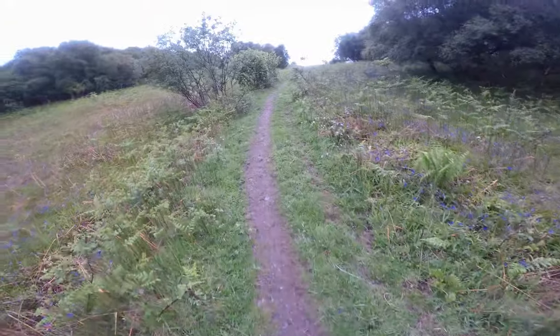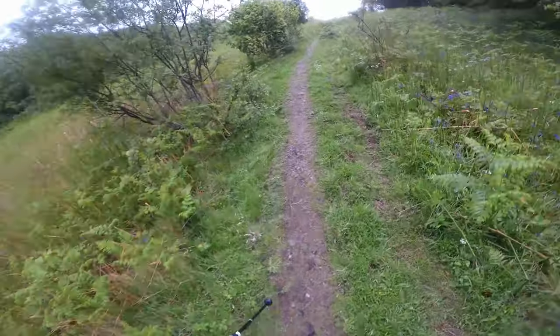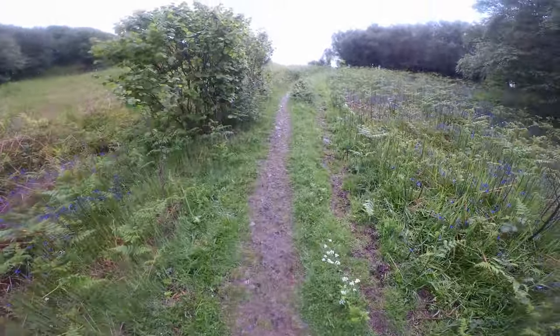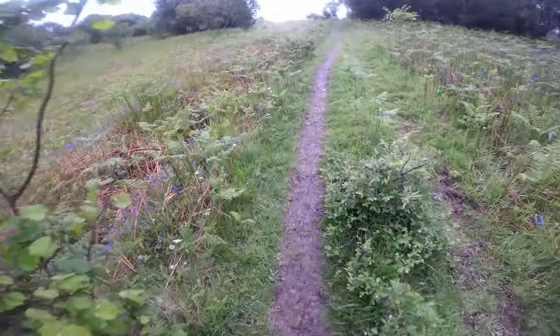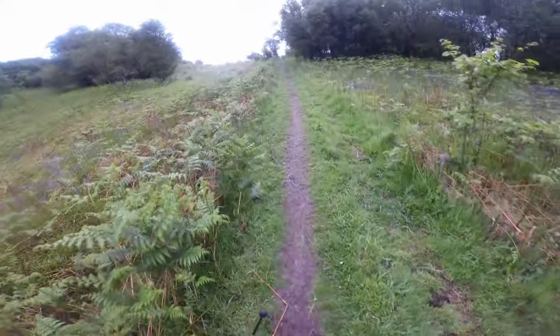There are all wild plants around here. So you smell the pollen actually. Still raining. Path has got smaller. It was a four-wheel drive track, now it's just a path.